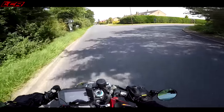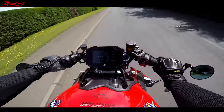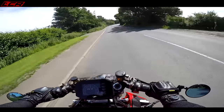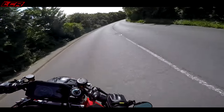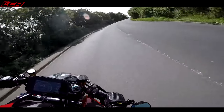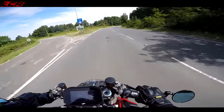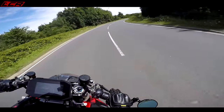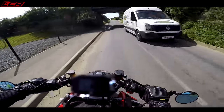Turn right. Front brake is beautiful. Wheelie control is on level one at the moment. It's razor sharp. It is absolutely razor sharp feeling. The handling, it feels like you're on a bit of a knife edge.